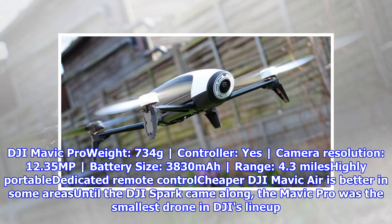Number 2. DJI Mavic Pro. Weight, 734 grams. Controller, yes. Camera resolution, 12.35 MP. Battery size, 3830 mAh. Range, 4.3 miles. Highly portable, dedicated remote control. Cheaper. DJI Mavic Air is better in some areas until the DJI Spark came along.